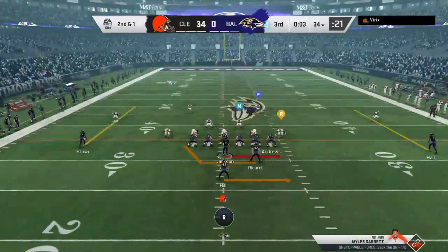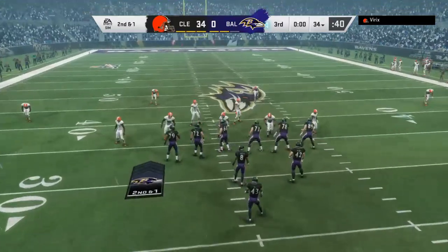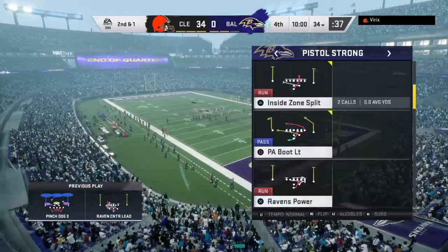And this should be the final play before the quarter ends. And that is going to do it for this third quarter of action. We'll return with more after this break.